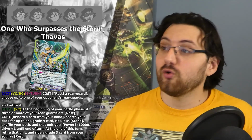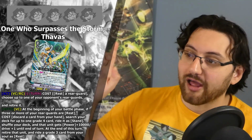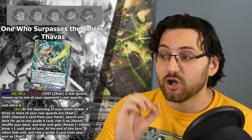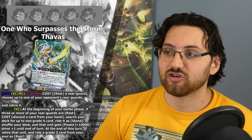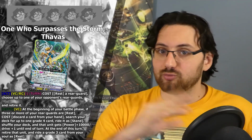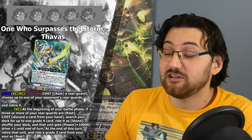Now with the Maelstrom support cards analyzed, let's take a look at the brand new archetype or the new playstyle, which is of course for the one who surpasses the storm, Thavas. And Thavas has the following abilities: act on Vanguard the Rearguard Circle once a turn, cost rest a rearguard, choose up to one of your opponent's rearguards and retire it. So we rest one, we snipe one, so it's a 1-for-1 trade, but that unit will still stick on the board. So that's a nice, pretty cheap removal that we can have access to whenever we want, and it also being able to use it on the rearguard circle is actually pretty useful.